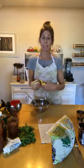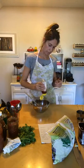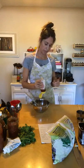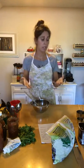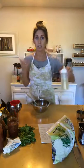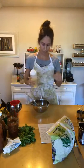I'm going to add about a tablespoon and a half of sweetener. I'm just happening to use honey right now. You could use pure maple syrup. You could use agave. If you're trying to watch your sugar, stevia can be used here, a few drops of the liquid stevia.